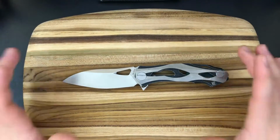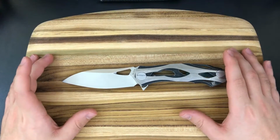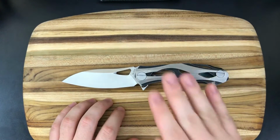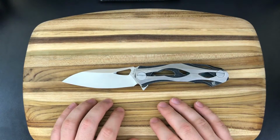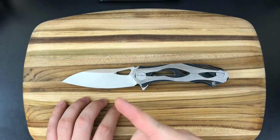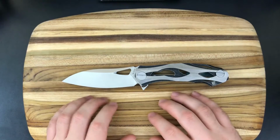What is up, everybody, and welcome to the first edition of Lovely Loners, in which we are taking a look at the Decepticon 3 from Custom Knife Factory, sent to us by Sid. Check out his Instagram there. He's super awesome for sending me this.